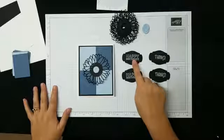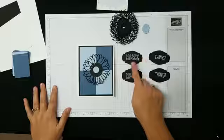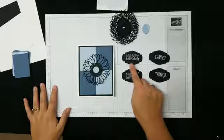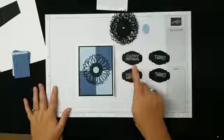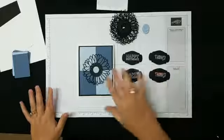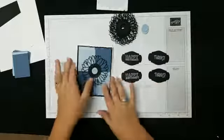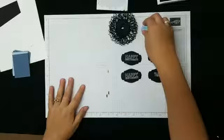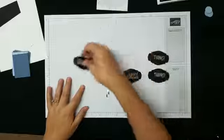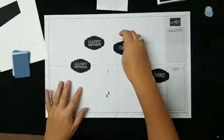And what I've done is I have already stamped with Versamark, sprinkled with white embossing powder, heated it, and let it cool, obviously, so I can show you just how we're going to color these, and that's it. So, shall we get started? Yes. Okay. I hope that I gave you enough instruction on how it comes together.